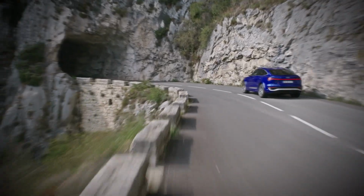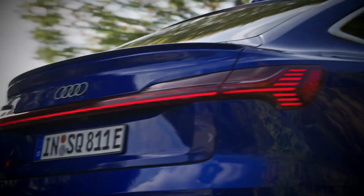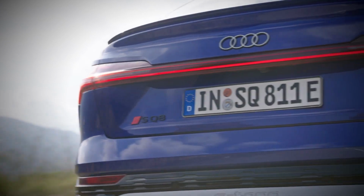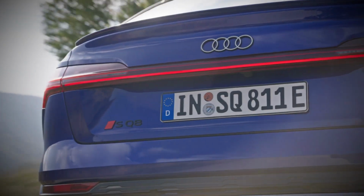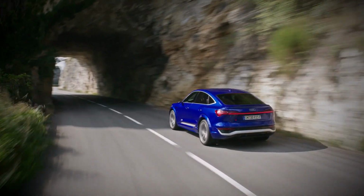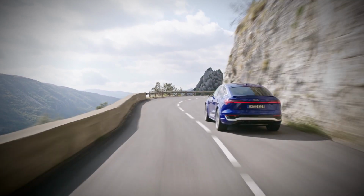If we consider the dynamics of three novelties, then again there is nothing special here. From 0 to 60 miles per hour, the Q850 goes in 6.5 seconds, the Q855 in 5.6 seconds, and the most powerful S version in 4.5 seconds. I hope I didn't confuse you too much with all these numbers, and to relax a little, let's look at the changes in the cabin.